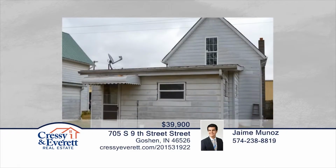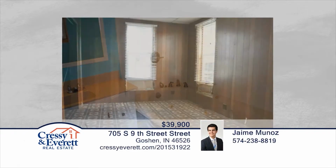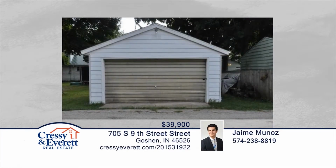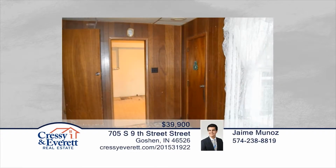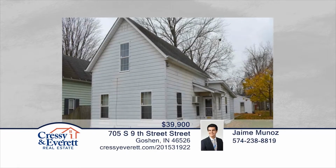Jamie Munoz presents this great 3-bedroom, 1-bath investment opportunity. The water heater and window ACs are only a month old, and the windows were replaced just last year. The home is being sold in as-is condition and is priced to sell quickly. Don't wait to call to schedule your private tour, or check out CressyEverett.com for more information.